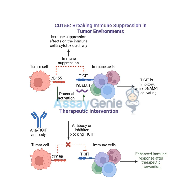But how does high CD155 actually lead to a worse outcome? Well, when there's a lot of CD155, it can allow tumors to grow without being detected, because the interaction between CD155 and TIGIT really weakens the immune system's ability to fight back. So more CD155 means more TIGIT activation and a weaker immune response.